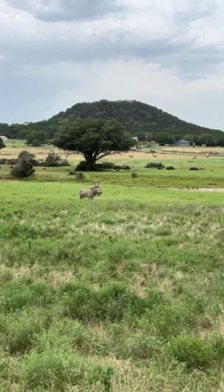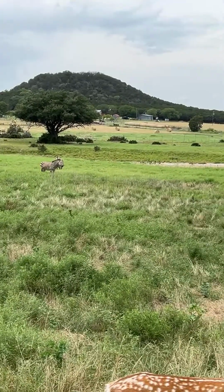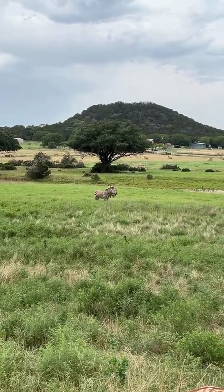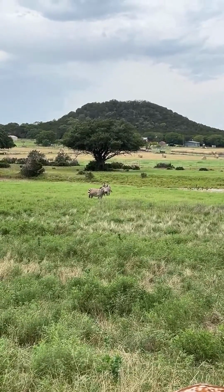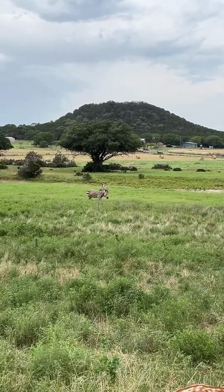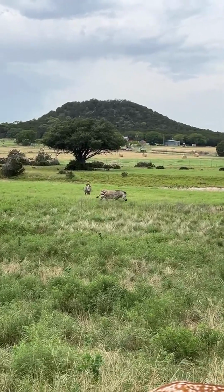But you can tell we do have some pretty scenery here at Fossil Rim. We have lots of what you can kind of see in the background there, the hills, locally known as the knobs. So we have 7 knobs in this area. Don't ask me why they're called that, but they are.